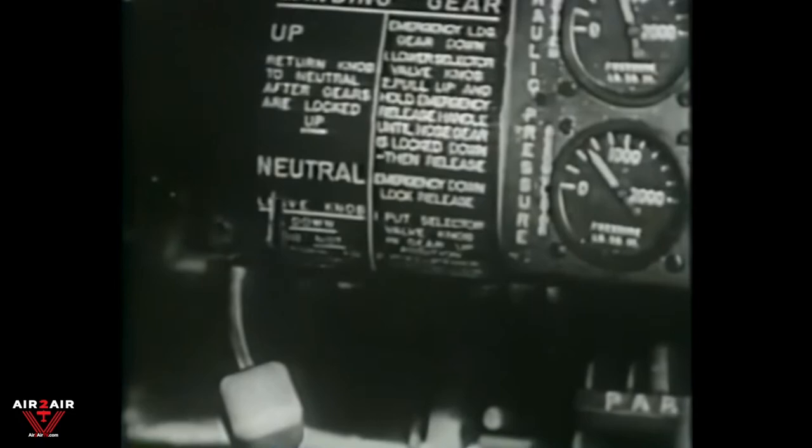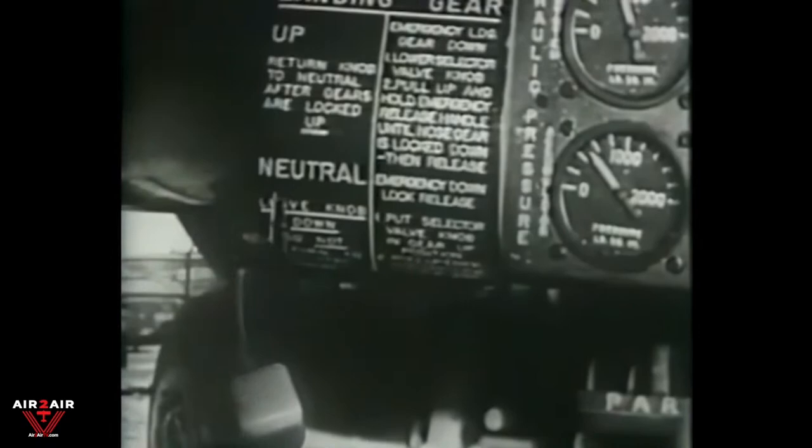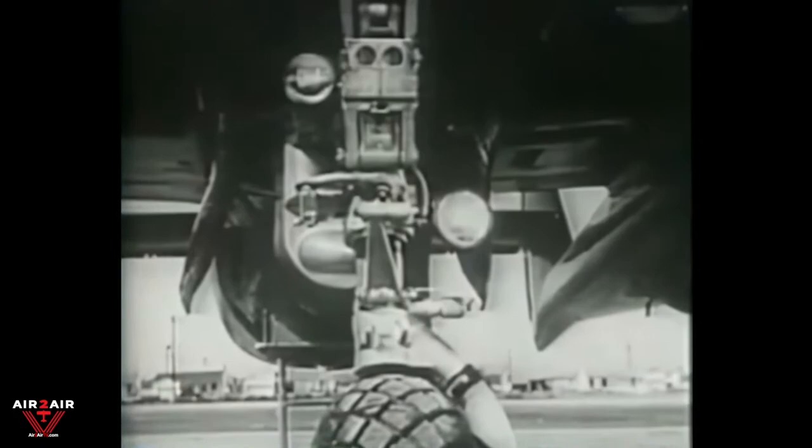In the down position, a lock prevents the gear from being raised accidentally. Main gear nacelle doors close with wheels down. Taxi lights on the nose wheel. Now let's go upstairs and watch another P-61 go through its paces. A YP in this case.